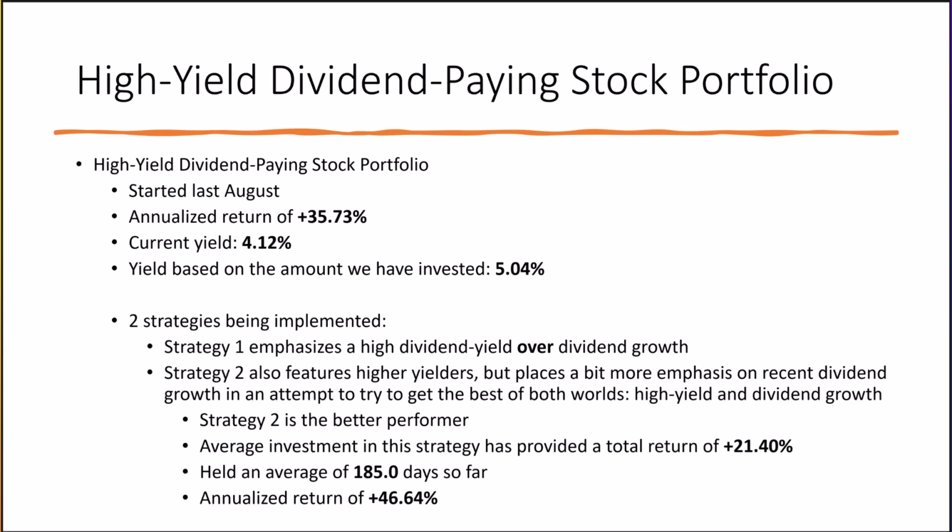But the companies in it likely will not grow their dividends as much as the stocks in our dividend growth stock portfolio. Therefore, this portfolio would be more geared toward investors closer to retirement. Having said that, many stocks in the portfolio have increased their dividends, pushing the portfolio's yield based on the amount we've invested to 5.04%.